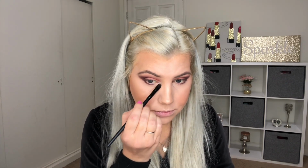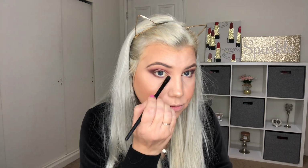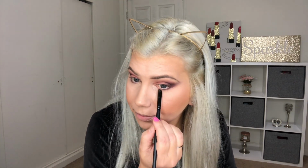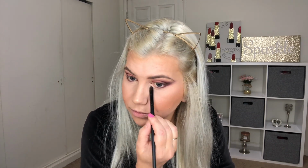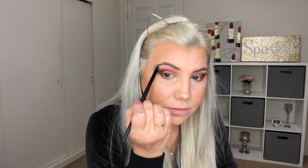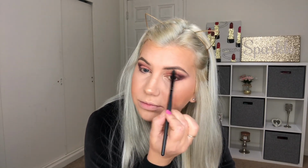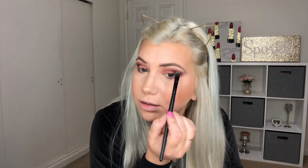After that, I want to just go in with the highlighter that we used on the cheeks earlier. And then we're just going to put that in the inner corners of the eyes. This kind of opens up the eye again. And if you want another little pop, you can put it right underneath your brow bone. Just a very slight little shimmer underneath. And if you don't like shimmers, you can do this also with a matte white color.